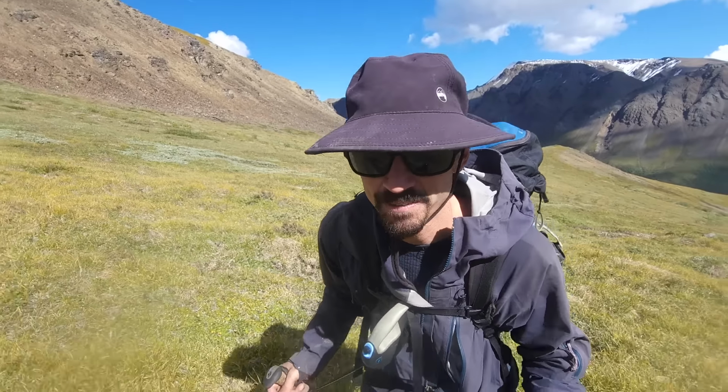Should get a good viewpoint of Donjek Glacier up here. Getting excited and also hungry. Just need to find some water so I can make some dinner.